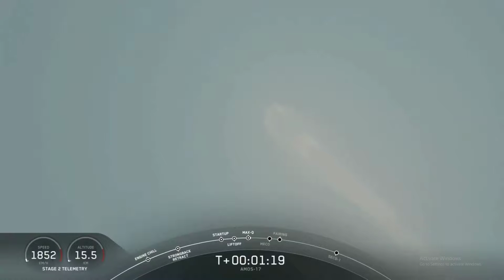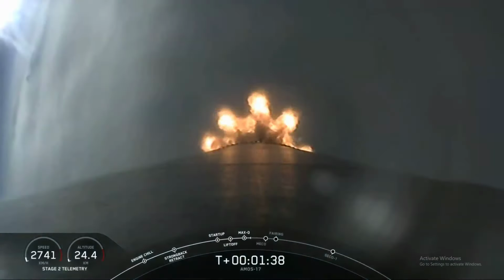We're through the region of maximum aerodynamic pressure. The vehicle is going supersonic as we leave the denser parts of the lower Earth's atmosphere. Falcon 9 trajectory looks good. All 9 Merlin engines are at power. Everything looking good for Falcon 9. We're heading due east from Cape Canaveral, headed to the first of 2 orbits planned for today.